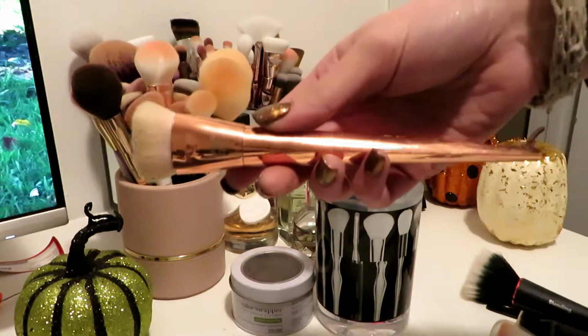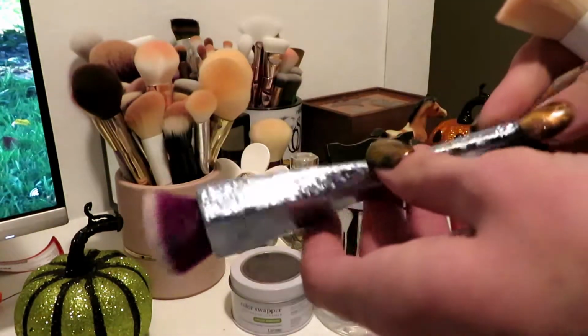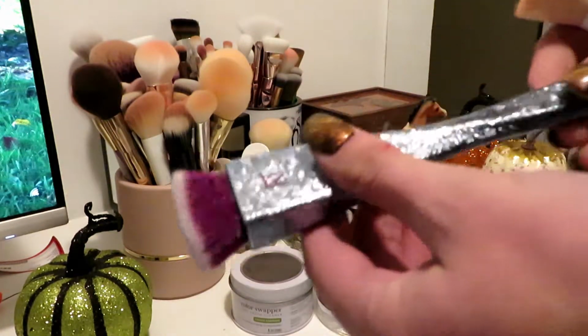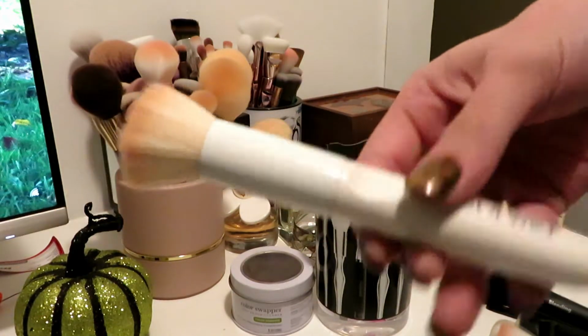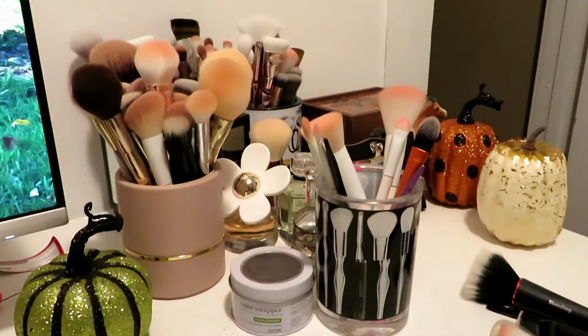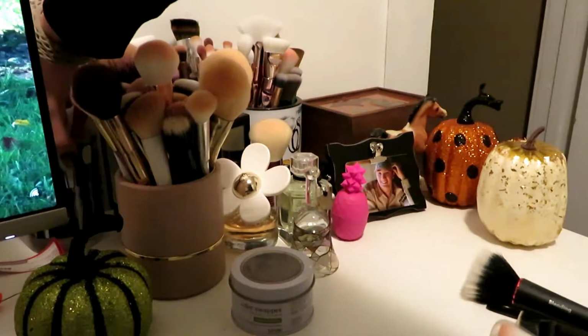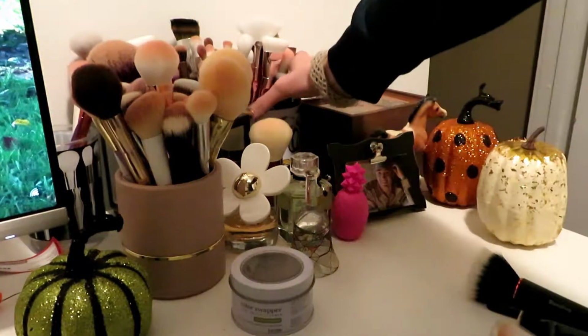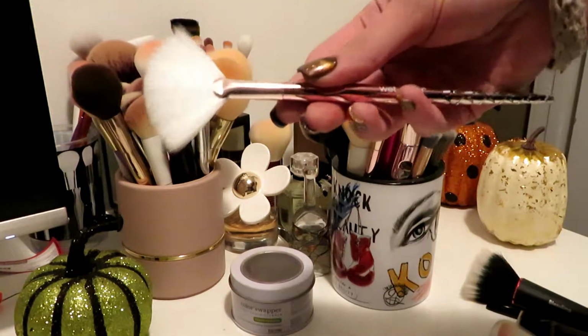I'm going to put this in my maybe and decide later pile, Real Techniques brush. This is also going to go in my maybe pile, Real Techniques brush. Wet n Wild brush I am going to keep. These are my keeps. Put those back there. And then I'm going to go on to this one. I'm going to keep this Wet n Wild fan brush.